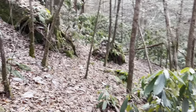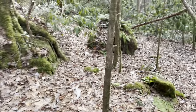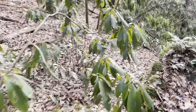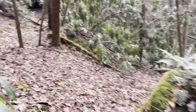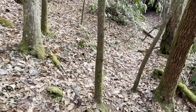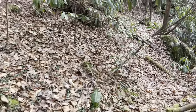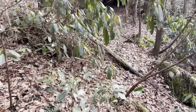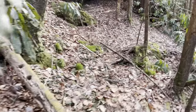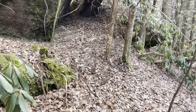Pretty easy hike on the way back out, mostly all downhill. As you follow your way back down the drainage here, as I mentioned earlier, always a good idea to use an app to track your route. Some people navigate in the woods a little better than others. In the event that you were to get lost or whatever, you can always look back at your track on the way in, make sure you're headed back out the right way.